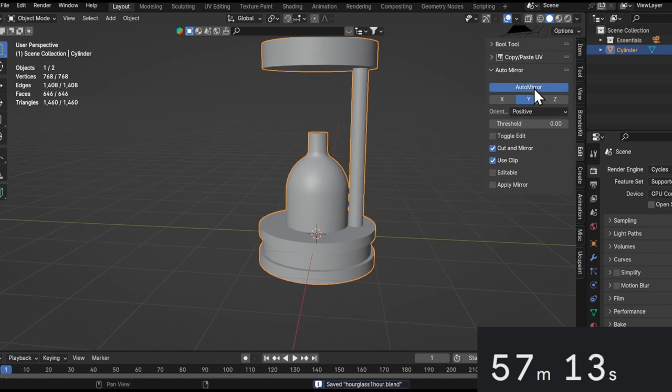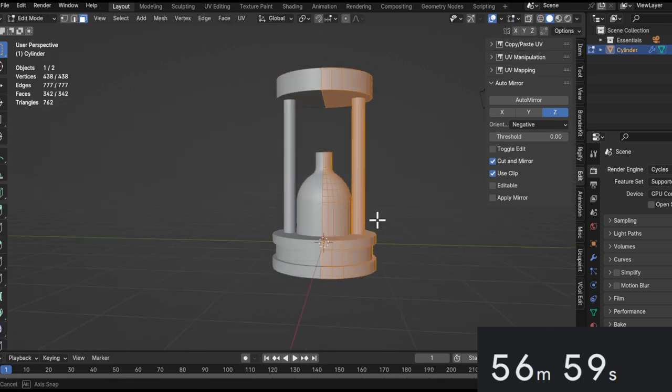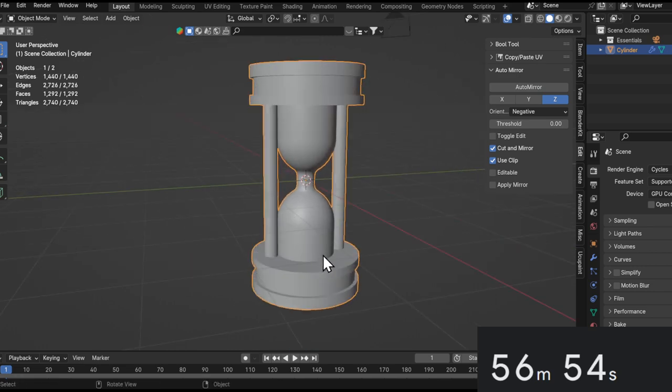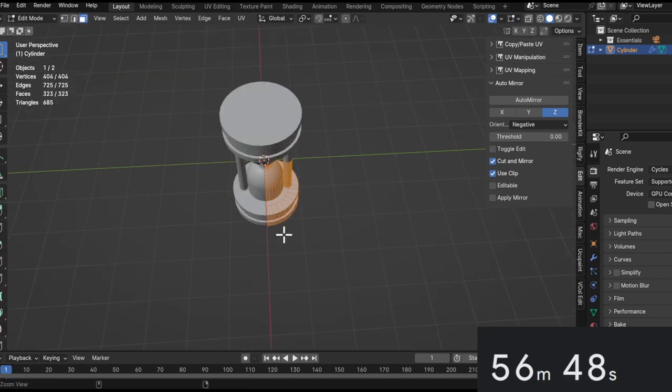Let's mirror this on the y-axis. That is the wrong side. There. The z-axis. Nope. The positive axis. Oh wait, no. It is the right one. It's just that it's not oriented properly. It's supposed to be mirrored at this point. There you go. Bang. Efficiency. Oh my god. All right, there you go.